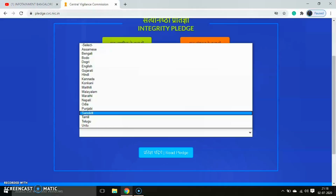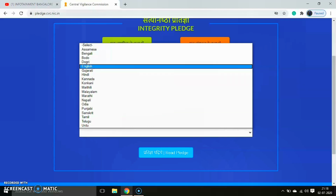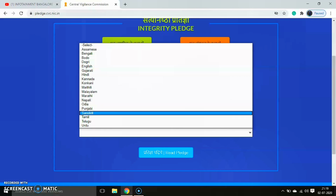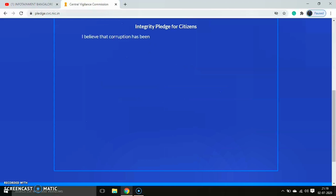You can choose any language here in which you can read the pledge and obtain the certificate. So let's go with English and click on read pledge. So here the pledge will be displayed. You can read the pledge.